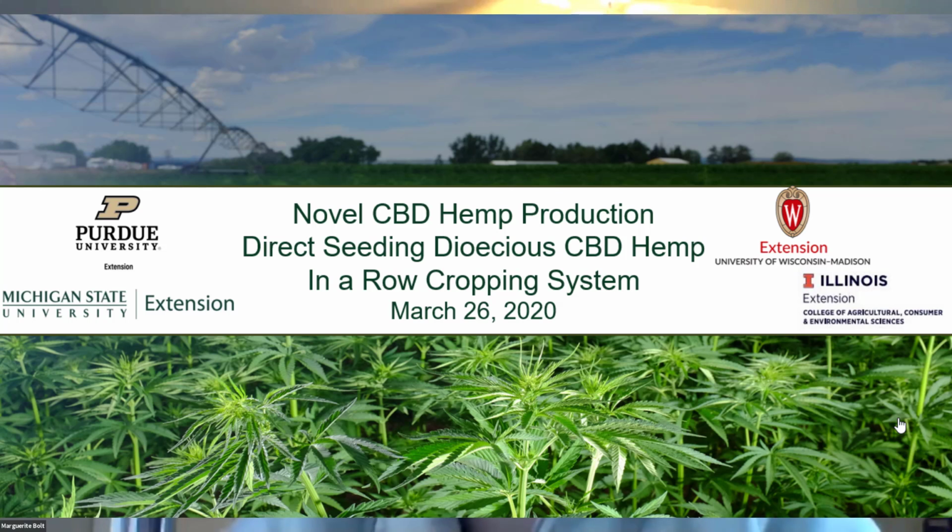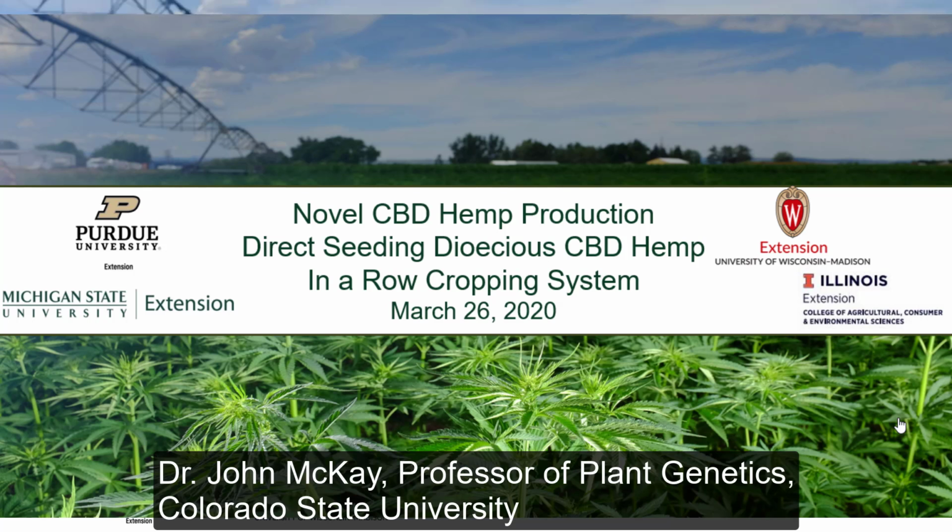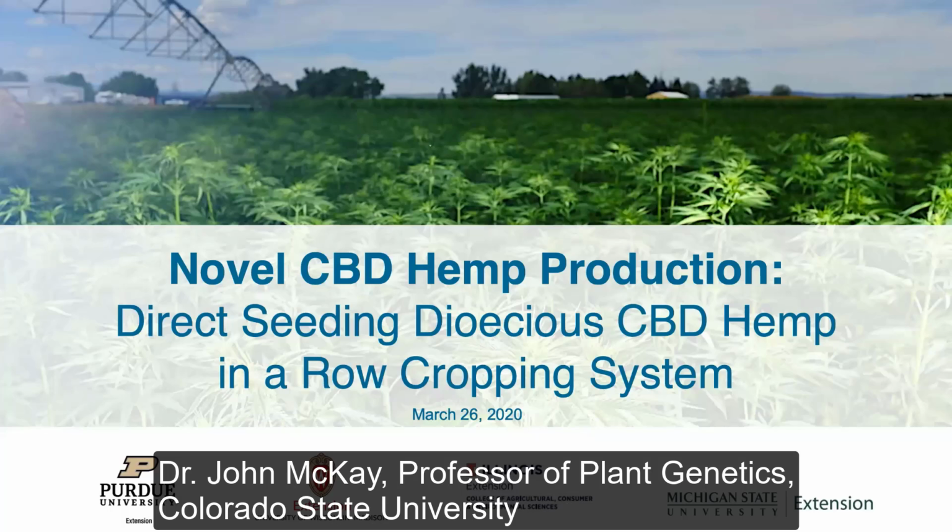So we wanted this to be a really great learning opportunity in these kind of uncertain times for everyone to look at this alternative approach to the clones and feminized seed model. So we're going to look at direct seeding, mechanized production, and how it fits in this row crop system. We'll talk about regulation, but we'll also focus on our kind of quad state, Wisconsin, Michigan, Indiana, Illinois specific information as well.